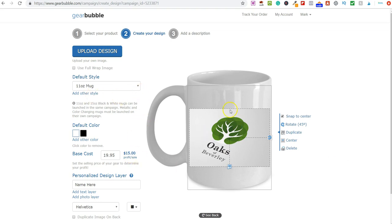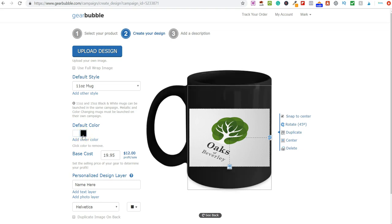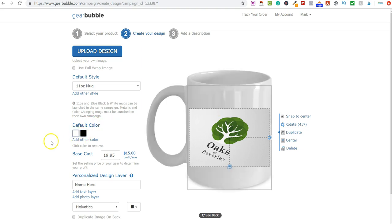So once you're happy with your image on here, you've got a default colour for your cup. You can have white or you can change it to black. You can have whichever one you want. So let me just put that back to white.